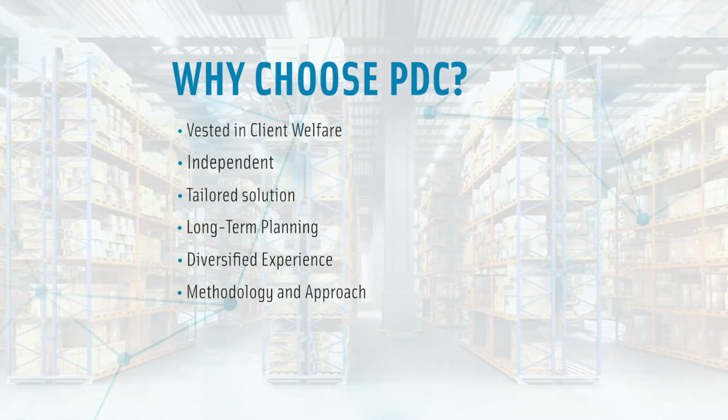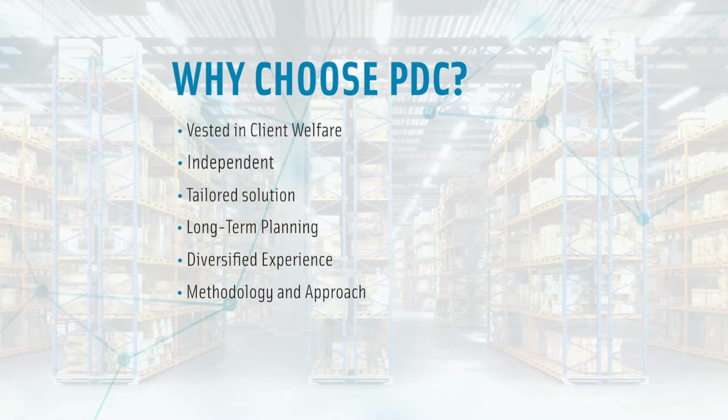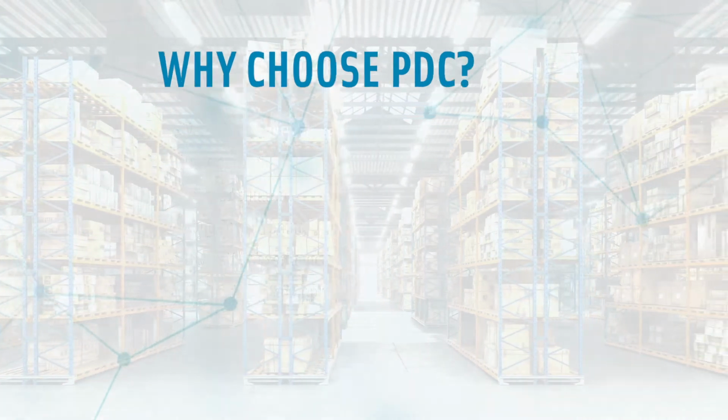Manufacturing, farm goods, pharmaceuticals, food and beverage, durable goods. This is all an advantage to us because we're constantly becoming more educated in the different ways to approach different problems. In working with the consultants, we were extremely pleased with the way they listened to us.